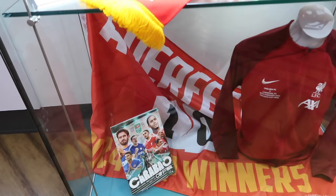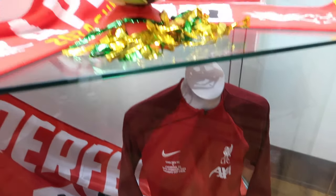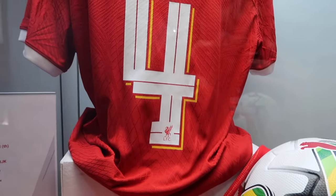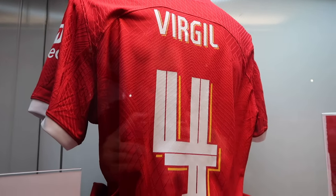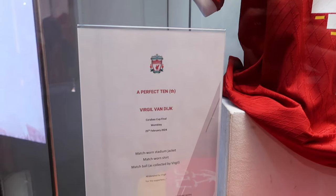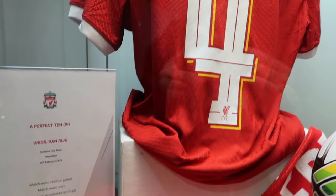Here's a section actually all about this season's Carabao Cup wins. We have a programme there, then we have a match worn player jacket, not too sure whose it is because it doesn't say anywhere. Then we have the match ball, which is pretty cool to see, and then very important shirt here, the match worn shirt by the captain, Virgil van Dijk, who it's his first trophy with the club as captain lifting it. And also he scored the winning goal, which is amazing. As it says here, perfect 10. And it's actually Virgil's match worn stadium jacket as well, I believe. All donated by Virgil and his quotas for the supporters, which is amazing that he's donated it to the museum for this time. So yeah, really cool to see all this.